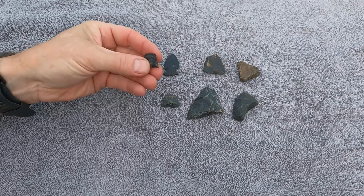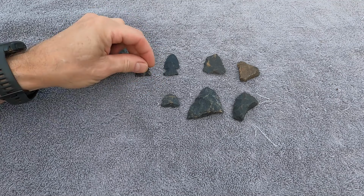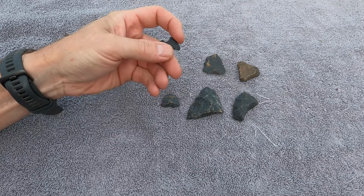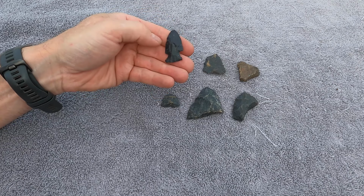There's the little Madison you saw earlier in the video. Tip of it broke off. There's the only nice point I found today, and I'm still thinking that's a Hopewell. The base isn't ground. Hopewells typically aren't ground. They're a woodland point, about 2,000 years old.